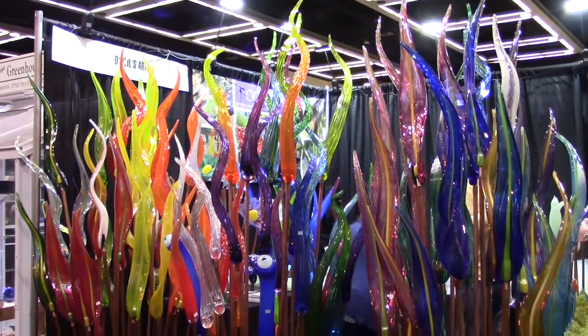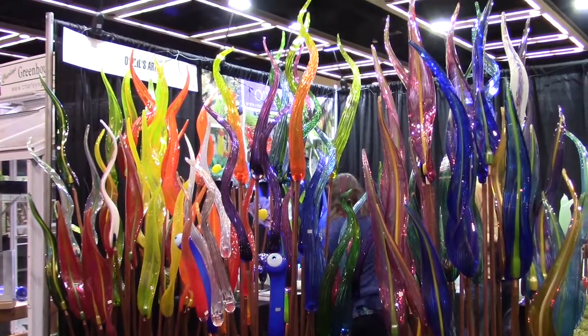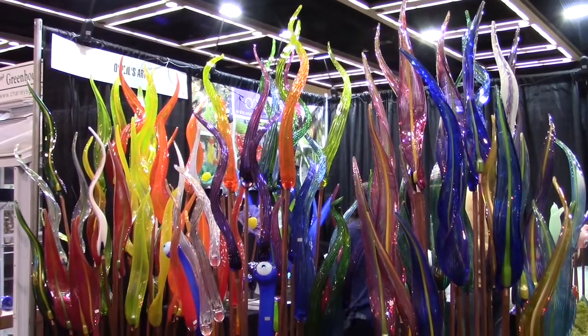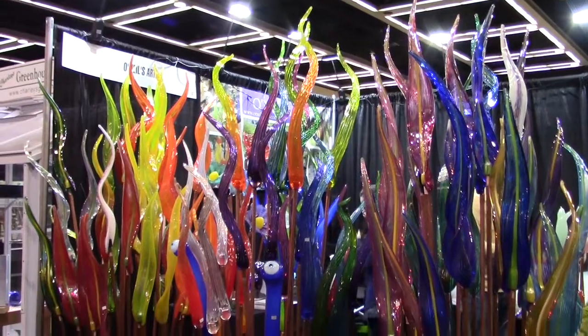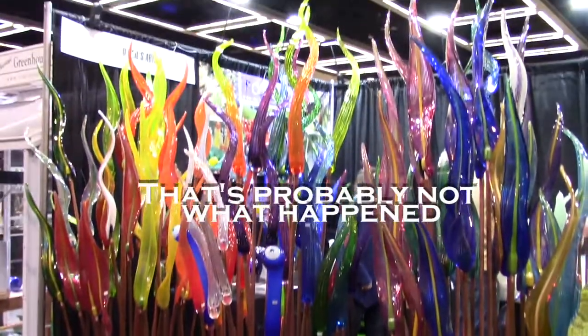Dale Chihuly, the famous glassblower. Insider story here, my dad went to school with him and they got in a fight over a girl. I'm just saying. So every time I see this kind of glass decor in the garden, I think about my dad beating up Dale Chihuly.